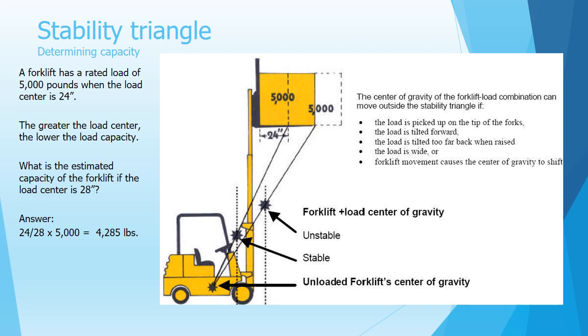The first thing to recognize is that the actual load center is 28 inches, which exceeds the standard load center distance of 24 inches on this forklift that has the 5,000 pound capacity. When determining the load center, you take the standard load center of 24 inches, divide that by the new load center of 28 inches, multiply that by 5,000 pounds, which gives you a new rated load of 4,285 pounds.